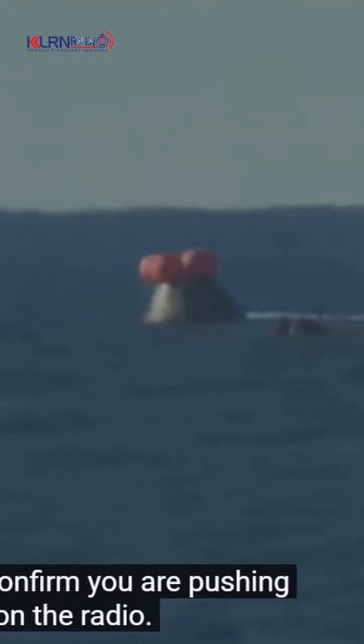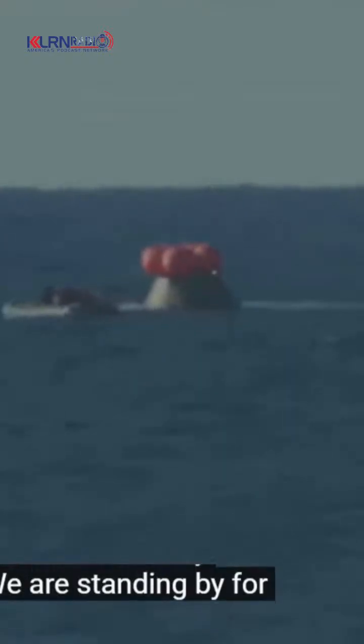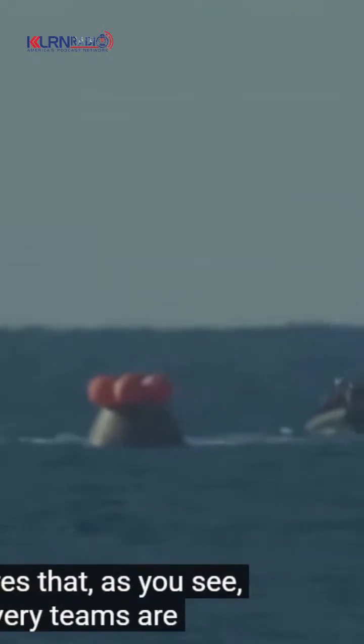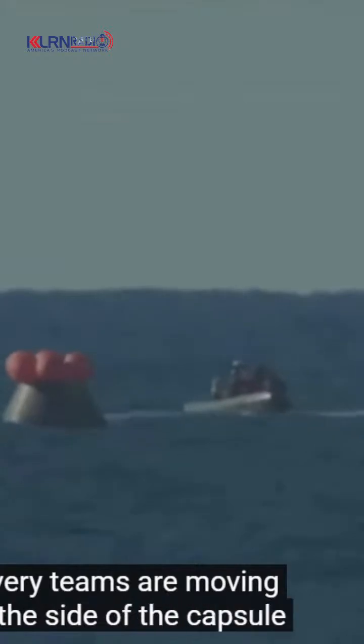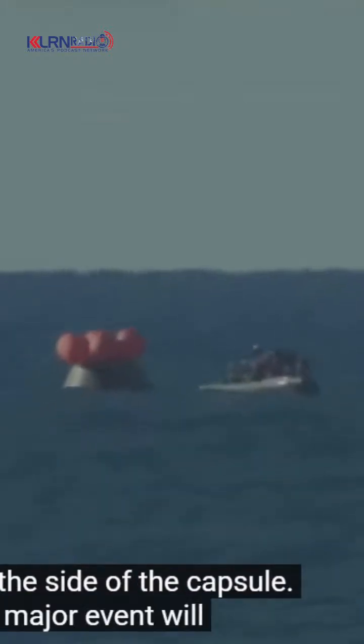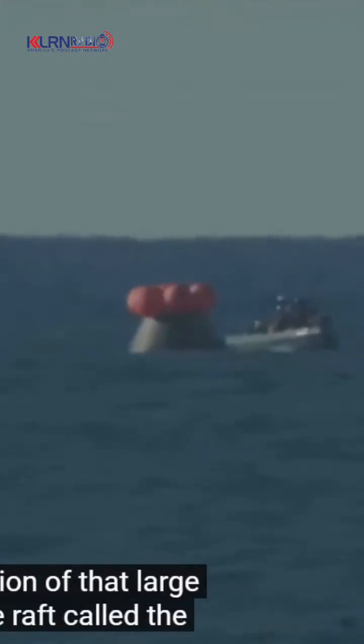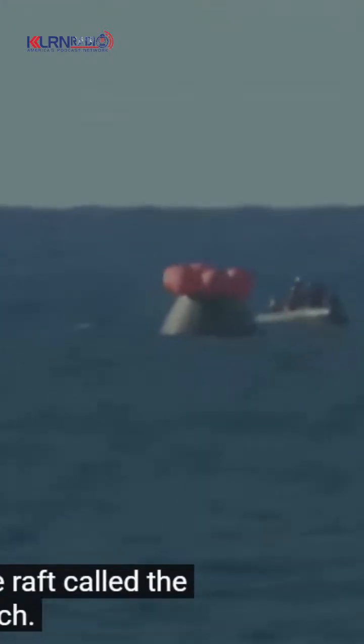As we continue to sort out the communications between Integrity and the recovery teams, we are standing by for the initiation of the power down procedures. As you see, the recovery teams are moving towards the side of the capsule. The next major event will be the erection of that large inflatable raft called the front porch. That will be the port of call for the crew as they're being extracted one by one from the vehicle.